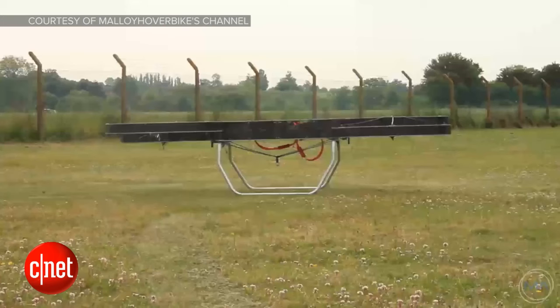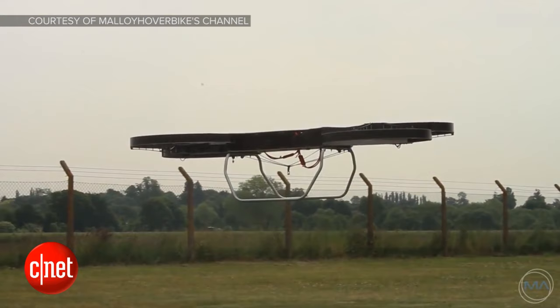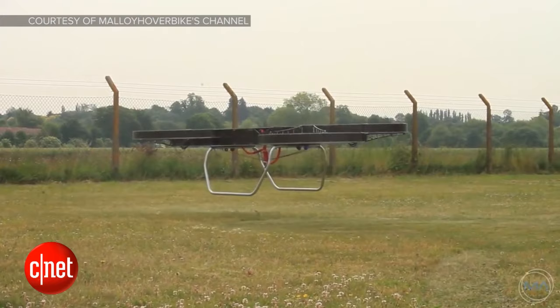And actually Malloy had a successful Kickstarter last year. So this has been in testing. This is the full sized one, a human sized test version of a hover bike, but nothing human ridden that is untethered. So everything's kind of tethered right now. They're able to test with a person on it, but only when it's tethered. And this is not that. So it remains to be seen whether or not they will end up taking over other forms of transport like motorcycles and things like that.